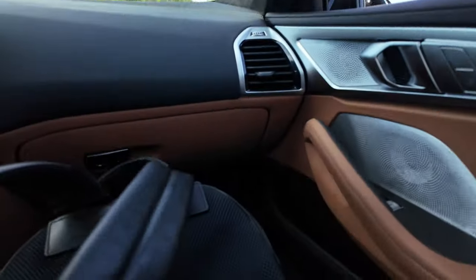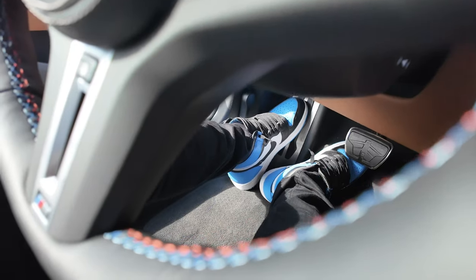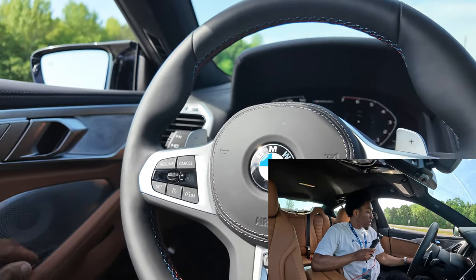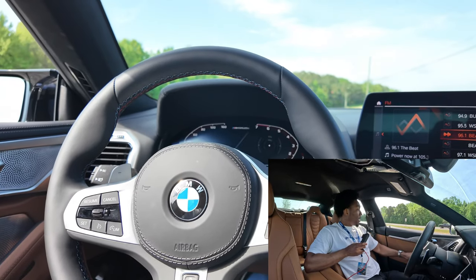M850i, got in. Buddy already knew the vibes. Look at the interior going straight. Come on, he's already in Sport Plus. That's what I'm talking about. He already knew.